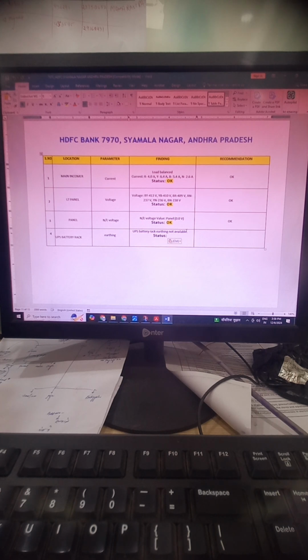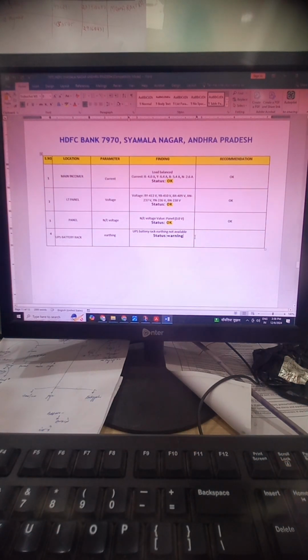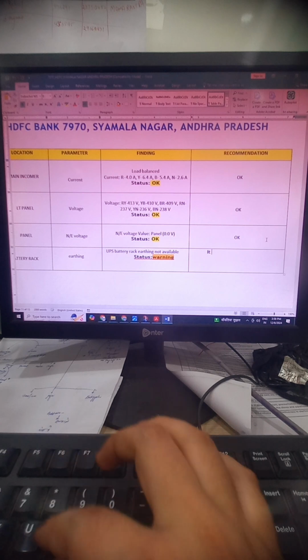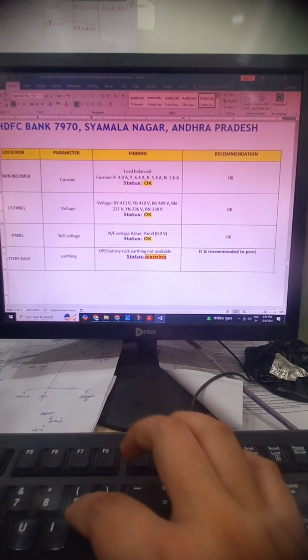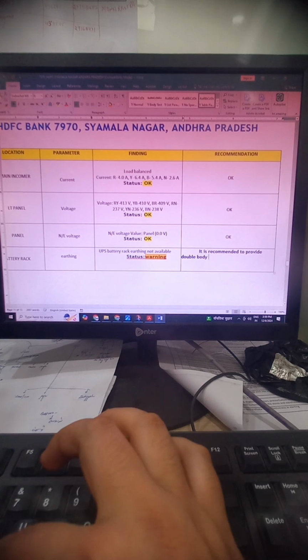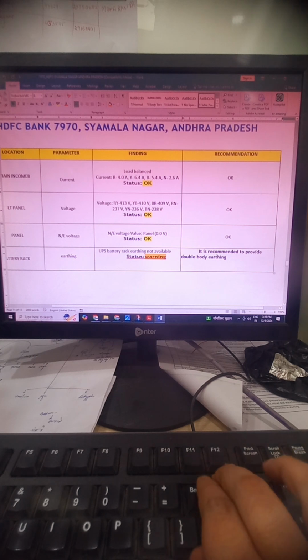We do this only because earthing is not available. If earthing is available at all the equipment, we don't need to create row number 4. So here we mention warning. Status warning. Here we need to provide the recommendation for what, to provide the earthing. It is recommended to provide double body earthing.